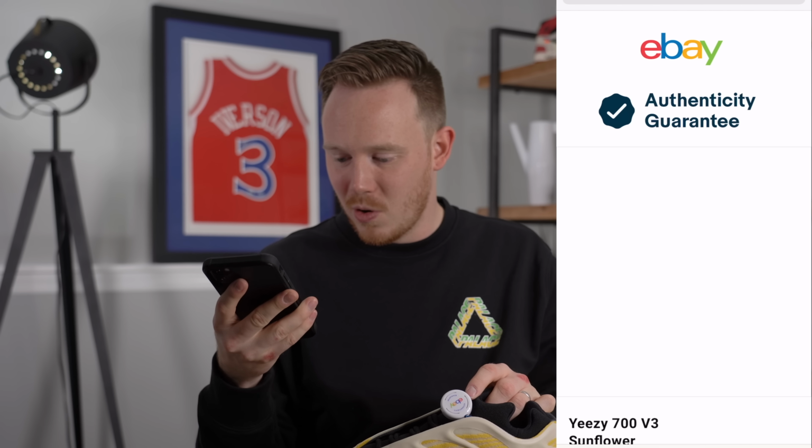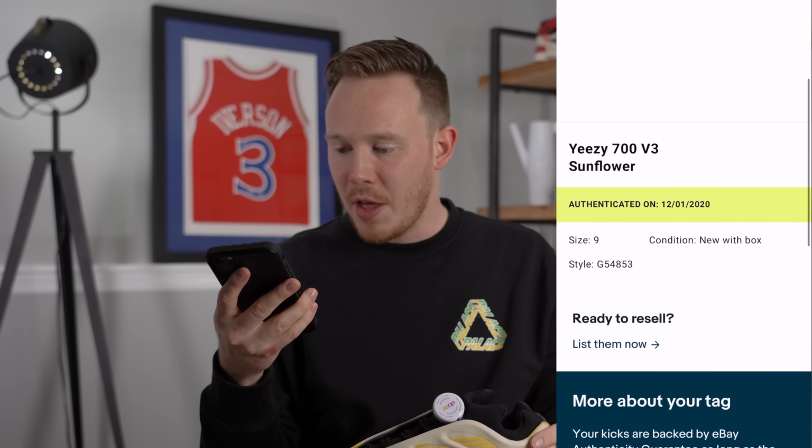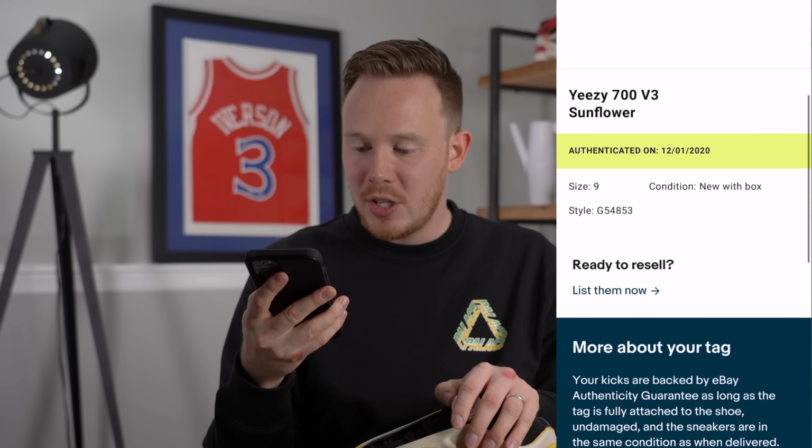So I'm gonna hold my phone's NFC near the tag until I'm prompted. Do I need to do something like open the eBay app or something like that? Okay, there's the prompt, got it. Authenticity guarantee, very cool. Yeezy 700 V3 Safflower, authenticated on December 1st, condition new with box.